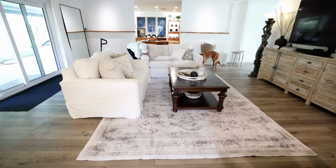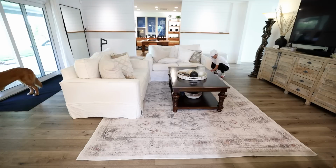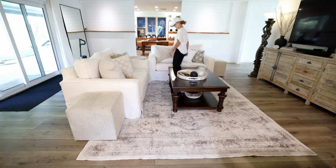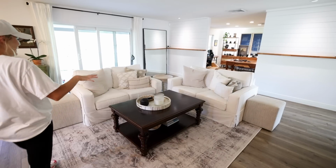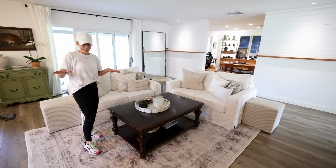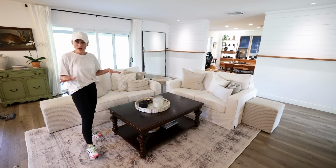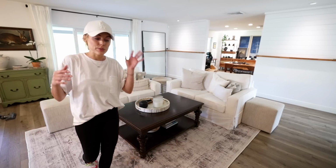But once again, we are in that home stretch and I'm putting the room back together, and nothing feels better than a perfectly put together living room. Oh my gosh. Wow, this looks so much better. It's amazing what a clean rug will do. Also, I love how this rug brightens the room.